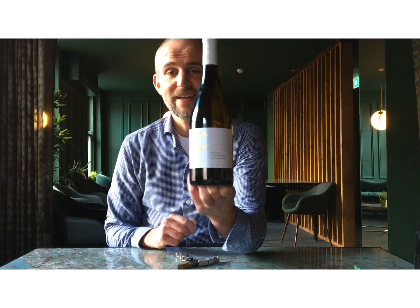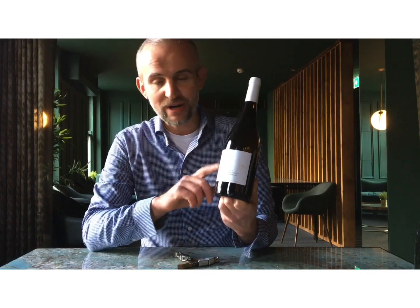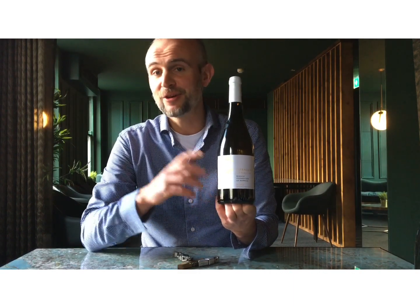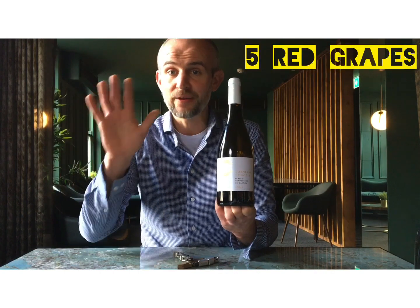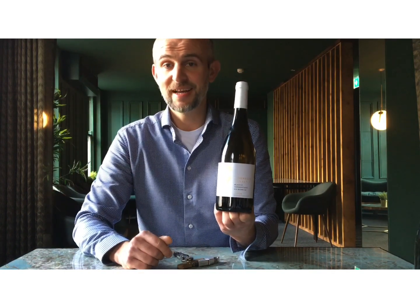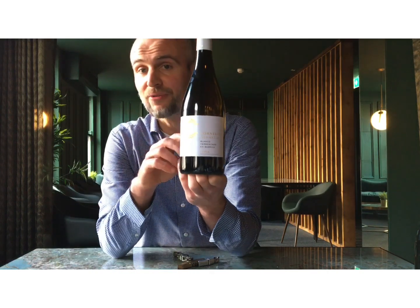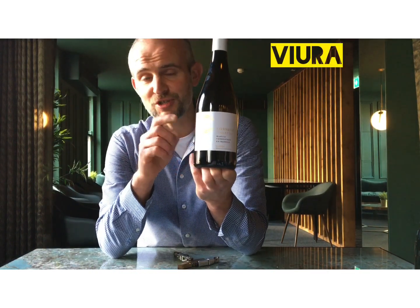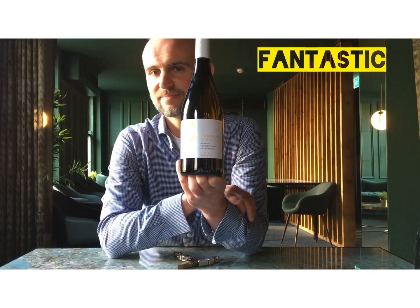Guys, term number 10, White Rioja. This is actually an official term. I'm showing this bottle of wine because in Denominación de Origen Rioja, there are 5 red grape varieties permitted, but also 8 white grapes. One of the main grape varieties is Viura, and trust me, that bottle of Cornelio Dinastia is absolutely fantastic.